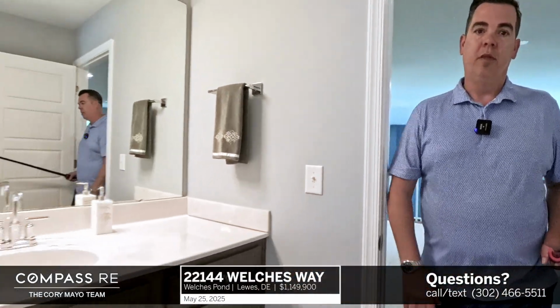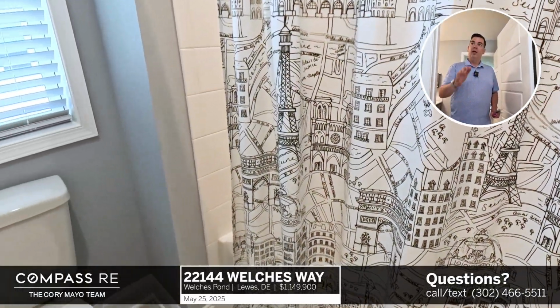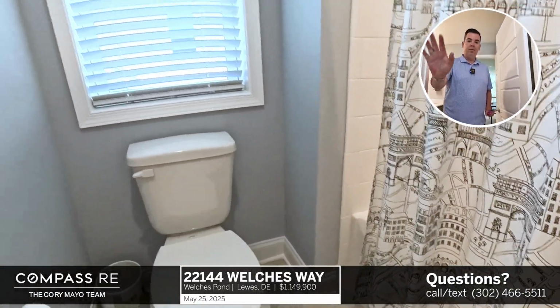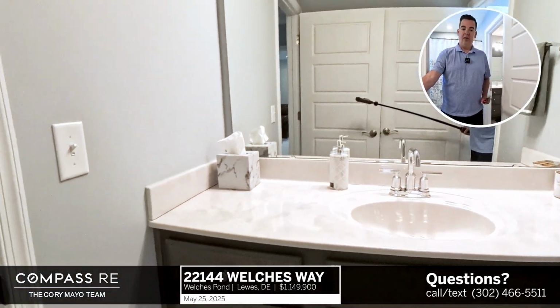So again, one door leads into sink number 1. We continue through to a room with 2 doors that gives you your shower and tub and your loo, and then another door that leads into another sink area with 2 doors. And then we go into our guest bedroom number 4.